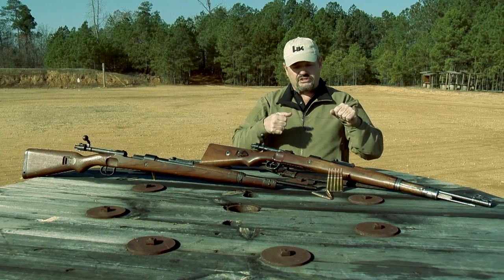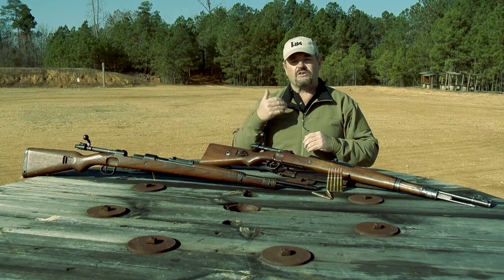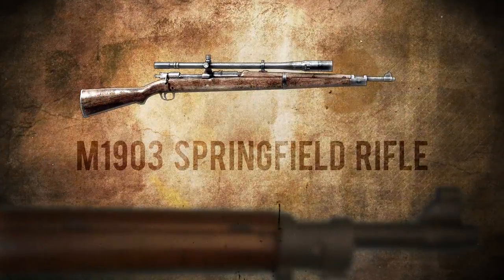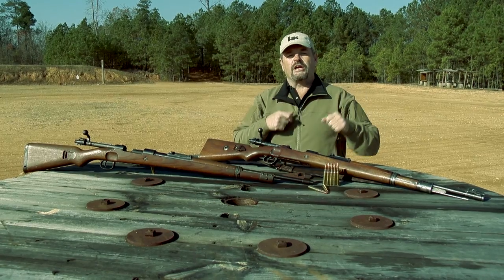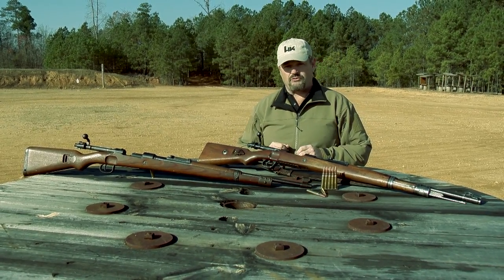So in case they're overseas and they have to manually extract a round, they won't have feed stoppages because of that controlled feed. It's such a good action that our Springfield, the 03 Springfield, was essentially a copy of this, an unlicensed copy the United States blatantly ripped off. It's been said that the Springfield 03 was probably the best target range bolt action rifle ever made. This is probably the best hunting bolt action rifle ever made, and the Lee Enfield was probably the best combat bolt action rifle ever made. I would essentially say that's true.